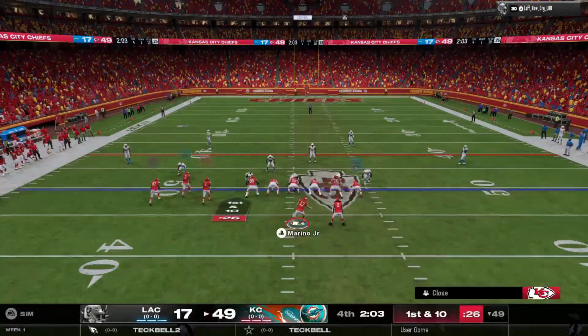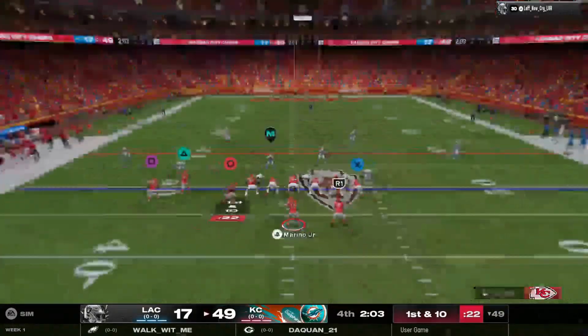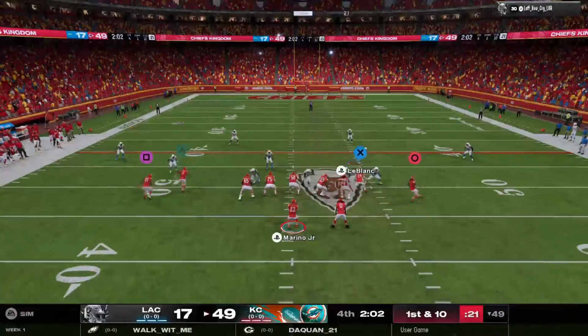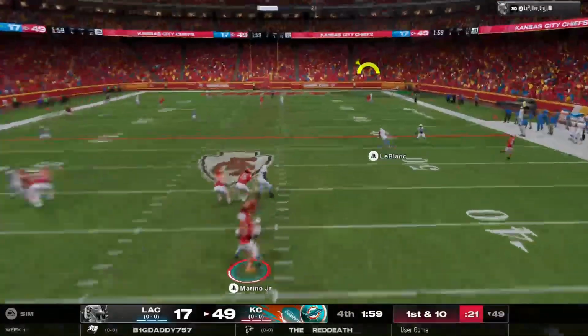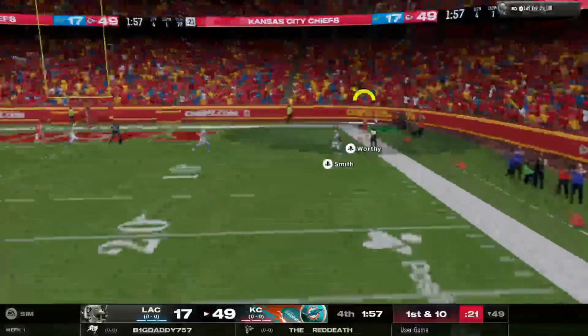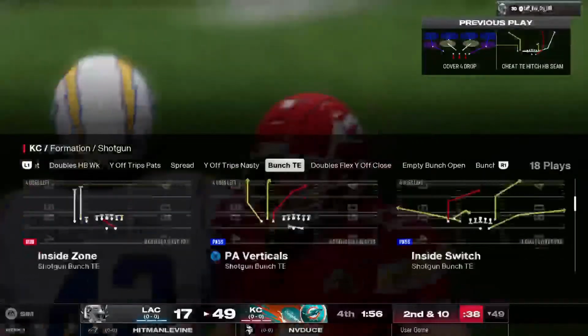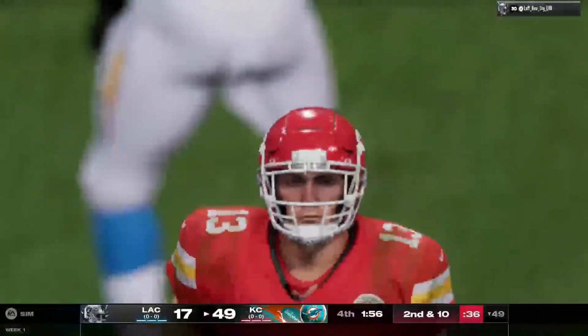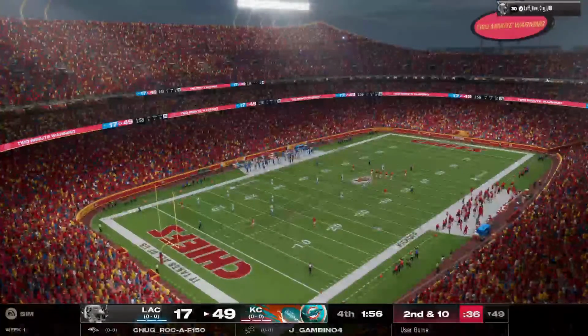Trap 60. Trap 60. They send him right out of the slot. Hut, hut. Right away, they'll set up to throw. That's deep for the back of the end zone. That's going to be incomplete. They cannot hook up there. And that takes us to the 2-minute warning.